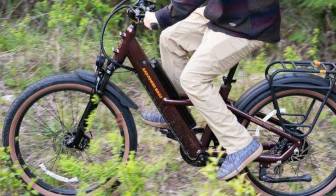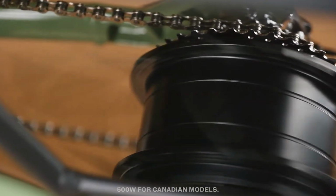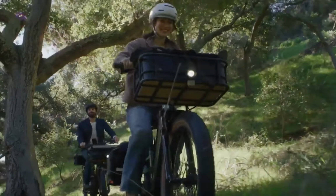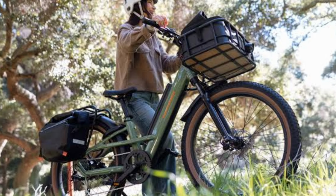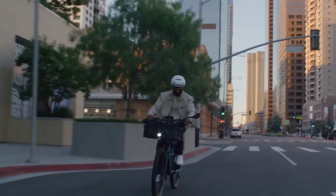The ergonomic seat and adjustable handlebars ensure a comfortable ride even on long journeys. Now, let's talk performance. The Radster Road is equipped with a powerful electric motor and a high-capacity battery, delivering impressive performance on hills and during acceleration. It adapts to all kinds of urban road conditions and provides a safe ride through city traffic.